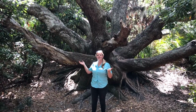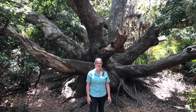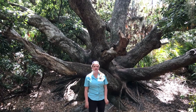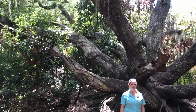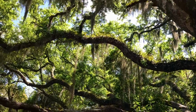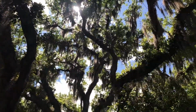We've made it to the grandfather tree. This is a really cool live oak tree. The live oak tree is actually the state tree of Georgia. Live oaks were used back in the Revolutionary War. They were harvested to make ships, such as the USS Constitution. It was actually nicknamed Old Ironsides because cannons would literally bounce off the side of the ship. That's how hard and dense the wood is on these trees.